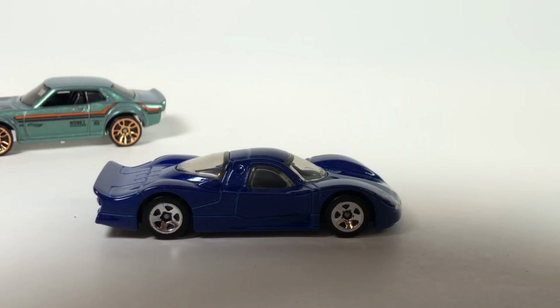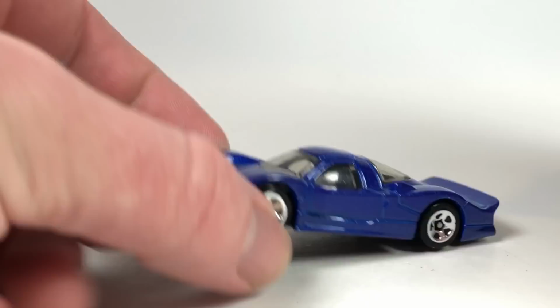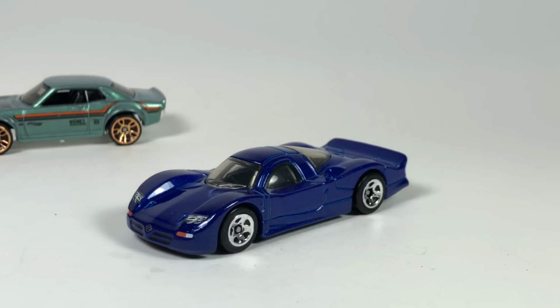So only one road model of this was ever made, and it is equipped with over 350 horsepower, 3.5 liter V8 engine and a 6-speed sequential gearbox. The race version has a top speed of 200 plus miles an hour, but this would be your only road model made, and I wonder if it was in this color. Probably was.